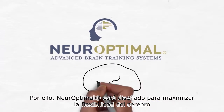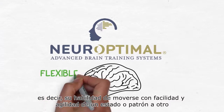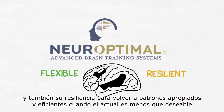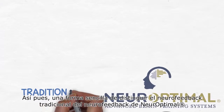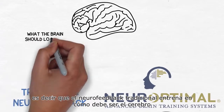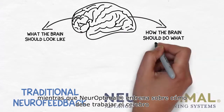So NeurOptimal is designed to maximize the brain's flexibility, that is, its ability to move easily and gracefully from one state or pattern to another, and also its resilience, that is, its ability to return to appropriate, efficient patterns when its current pattern is less than desirable. So a simple way of distinguishing traditional neurofeedback from NeurOptimal is to say that traditional neurofeedback trains for what the brain should look like, while NeurOptimal trains for how the brain should do what it does.